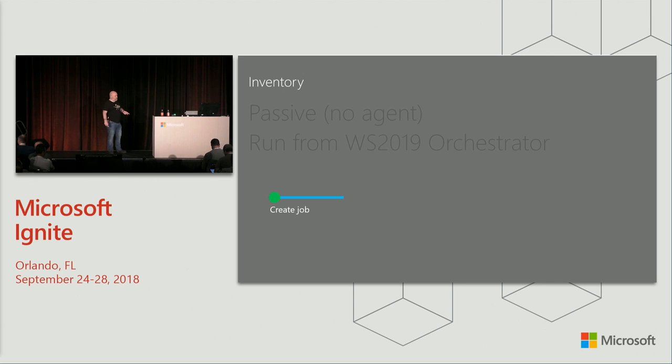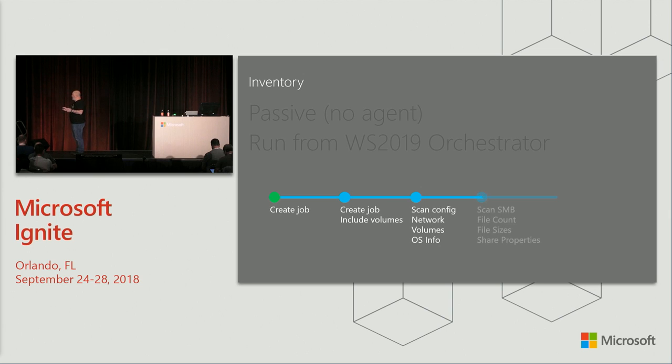So I create a job. That creates the job. It includes volumes. It adds in servers. I scan the configuration of those machines. I scan their network, their volumes, their OS info. I scan their SMB information, their file counts, their file sizes, their share properties. And I'm ready to transfer. This usually only takes a minute or two. Really, the slowest part is just counting and digging through all your files and summarizing how big they all are. The slowest part of this is your own source machine storage. So worst case, it might take, I don't know, half an hour maybe. Usually it only takes a few seconds.